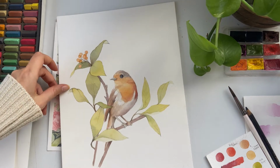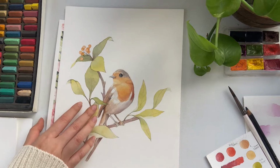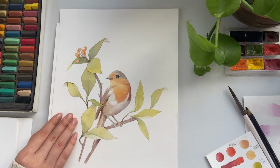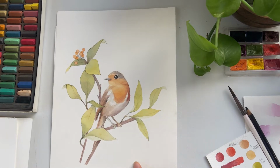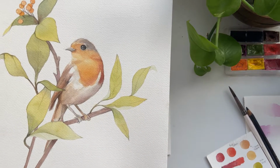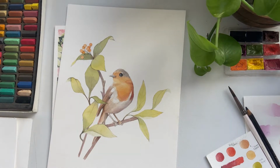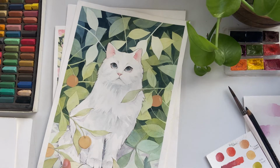Now, this is another painting that I did, and I really like this one. It's a bird. It's a gorgeous bird, and I love painting birds. My studio is actually located in a place surrounded by windows, so I get to see and hear different types of birds every day. They are a huge part of my inspiration as an artist, and this is actually a robin, and I wanted to paint it. I love how it turned out. Talking about animals, this is probably my favorite painting in the entire world. It's really nice and cute.